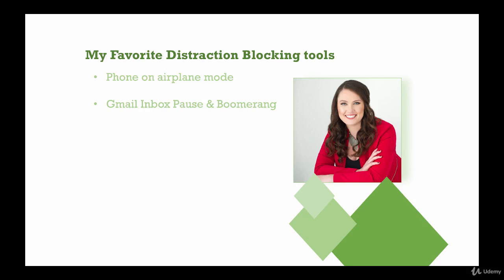It's a hidden folder inside your email box, but it's going to hold all those emails for you, and you can set it up so that you manually have to unpause it, or it can unpause after a certain period of time. I like using Inbox Pause at the end of the workday so that all the emails that come in over the course of the night are not a huge distraction for me when I wake up. So I wake up and look at my phone, which has been on airplane mode all night. I'm not seeing any notifications that are going to distract me from my number one task that morning, which is writing.